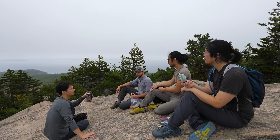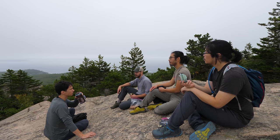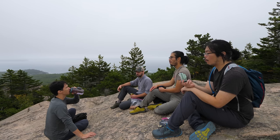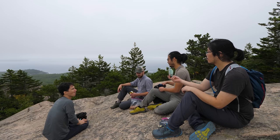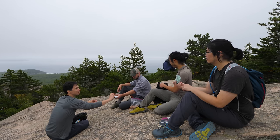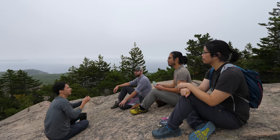So this is kind of more of a viral trail. It's just one of those that's kind of accessible to a lot of people because it's only about a mile, mile and a half long. But it's got a high reward because you feel like you've actually done a lot to get up here. I do feel that dopamine and endorphins running through my brain. I feel like picnicking on a mountain like this is a very New England thing for some reason.